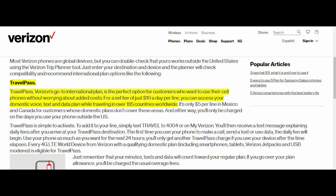Starting with Verizon. Verizon offers you a Day Pass, which is $5 for Mexico or Canada and $10 for 185 other supported countries. This Day Pass will allow you to access your same minutes and texting from your domestic plan abroad and gives you 500 megabytes of high-speed LTE data and then 2 gigabytes of reduced speed after that. It should be noted that Verizon does run off of CDMA towers, while most countries use GSM towers.